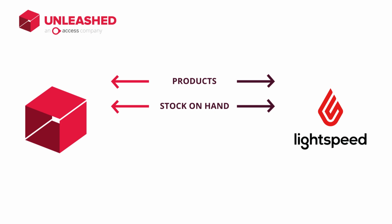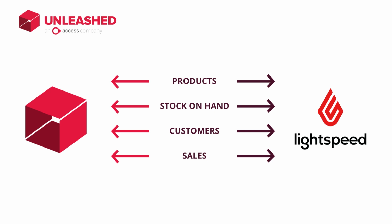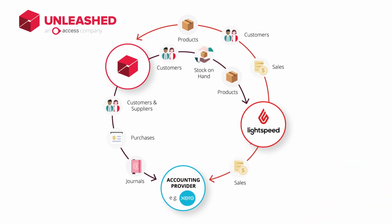The most important thing to your business is customers and sales. Unleashed connects the customer records it has to Lightspeed, and Lightspeed will send any sale through to Unleashed as well as new customer records. Unleashed can also integrate with your accounting software to create a business solution for you.